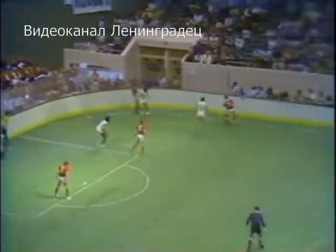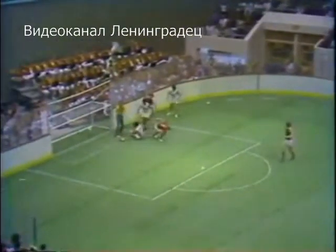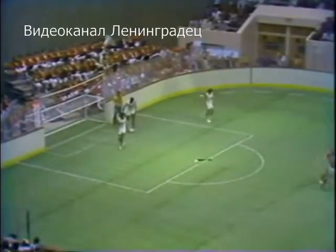Wes McLeod in the corner. Jokimsev back to Luhoff. Luhoff trying to feed inside. A great goal. Super goal by the Russians. Persistency. Orlov with the score.